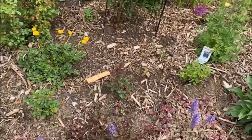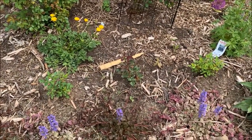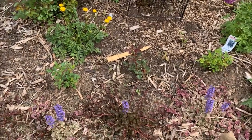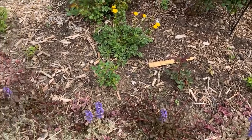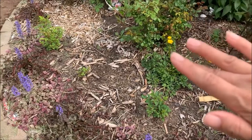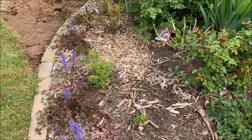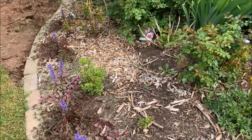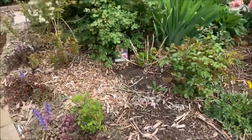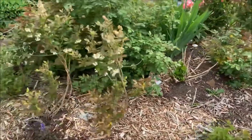I didn't do anything else special about these miniature roses. I planted them last year, put some compost in it, and it just weathered the storms, the snow. It was buried in 5 feet of snow. Some of the branches actually were snapped, maybe because of the weight of the snow, but besides that, they're looking fine. So those are some of the miniature roses.